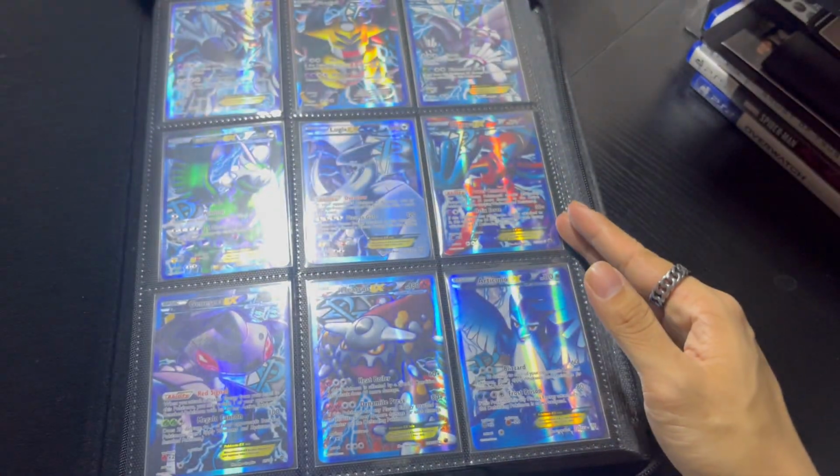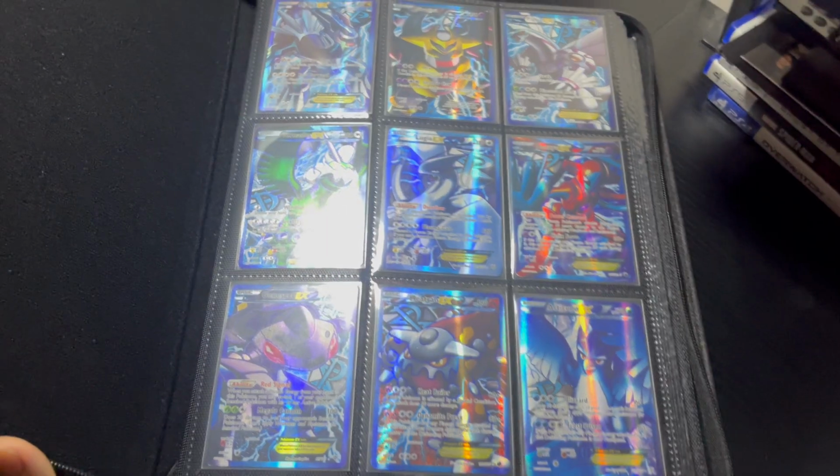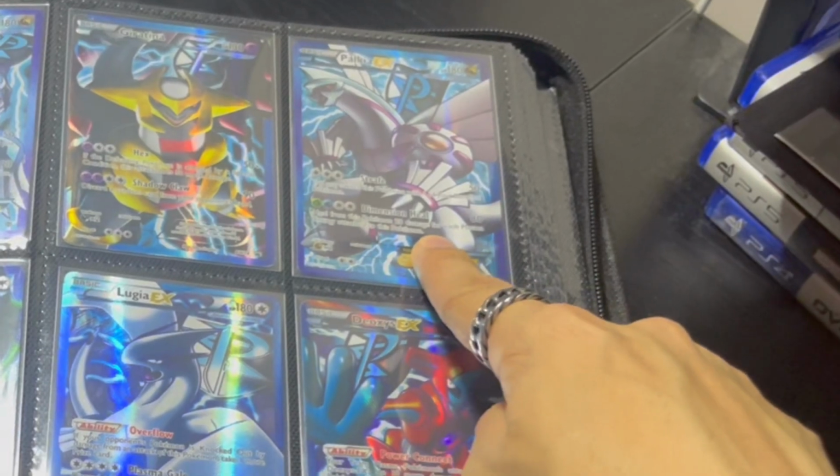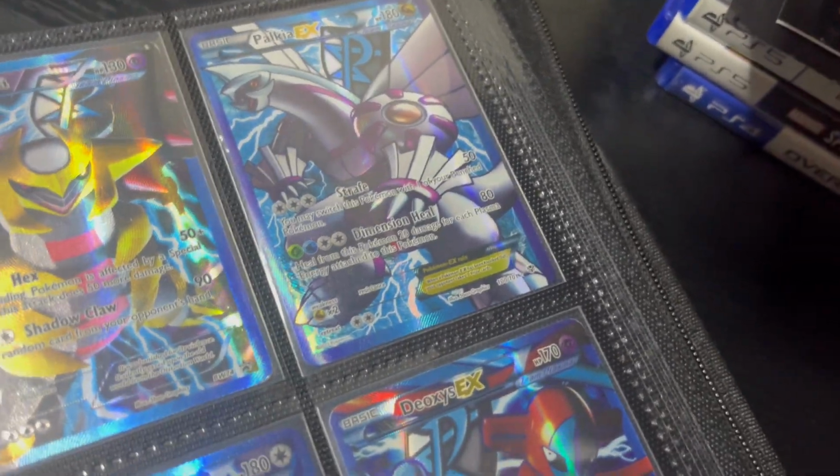Open and then boom! First page, plasma page. This page was the first page I knew I wanted to make as soon as I got one card. And that one card was this Palkia card right here. This guy right here, this guy started it all for me.